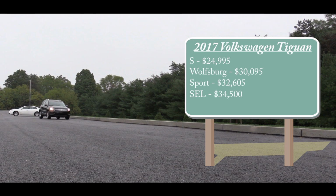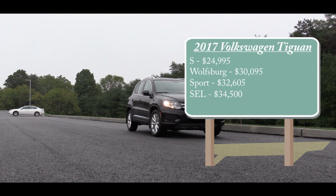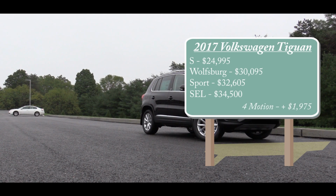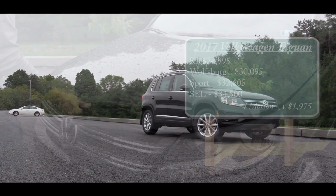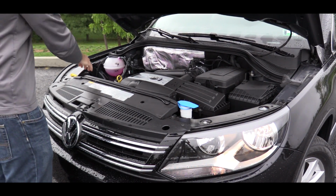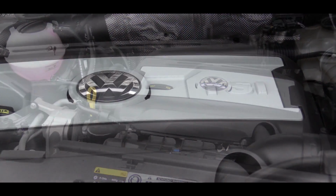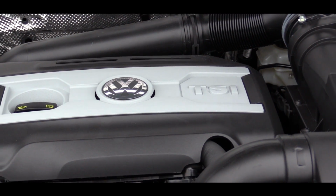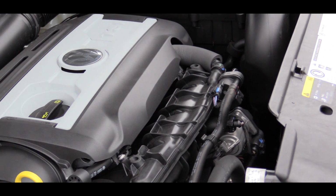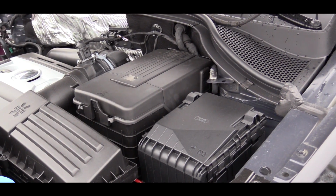So if you did want to go with the 4Motion all-wheel drive, which I would recommend, and that is the one I have today, 4Motion all-wheel drive is going to add $1,975 to all those prices. But anyways, regardless of the trim level you have, that power plant is going to be the same. That's going to come from a 2-liter turbocharged 4-cylinder engine, putting out 200 horsepower at 5,100 RPM and 207 pound-feet of torque, available at a very low 1,700 RPM thanks to the turbo, of course.